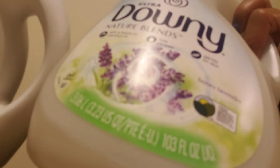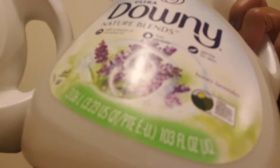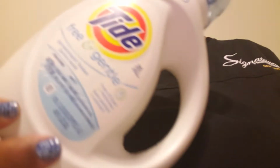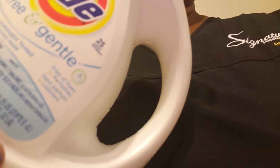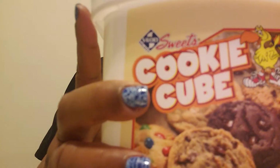They do have a Tide in this. I find that detergent a little dense and rough. It could just be because our washers are cold water. I do like it, but I also find that I need to use less of the Honey Lavender Tide. But this is my preferred one right here that I do use all the time. You guys see me haul it all the time.